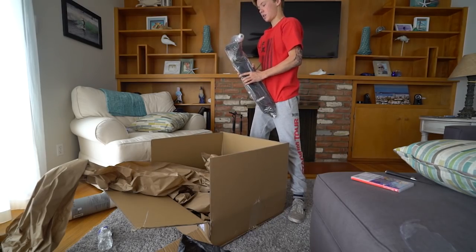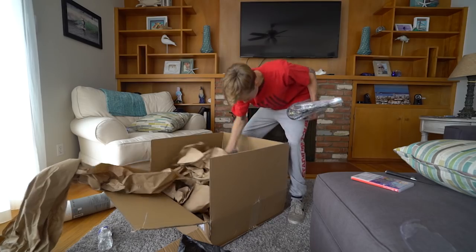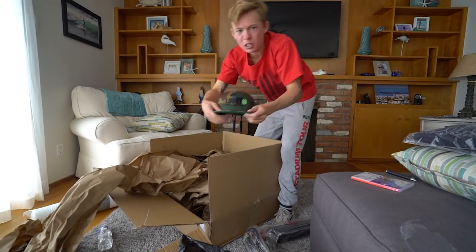Oh my gosh. They did not. Guys, they built me a complete, no. Oh my gosh. Yo, they got the Lucky Scooters merch, okay. Okay, this is an actual huge deal. I'm really excited on this.